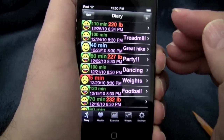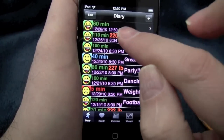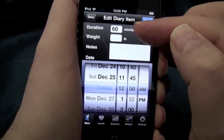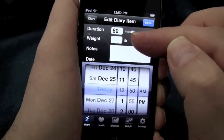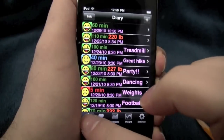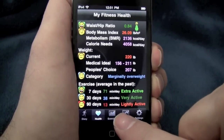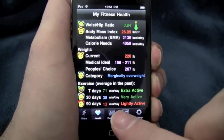After you exercise, you just tap this single button. The app will automatically add a diary entry. Optionally, you can tap the diary entry and change the duration of the exercise you just did, if different from your goal, or you can enter your weight whenever you get around to measuring it. But most of the time, you're just gonna tap that single button. And that's it. Then sit back and watch your efforts, your results, and your personal recommendations.